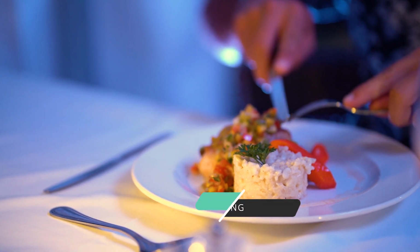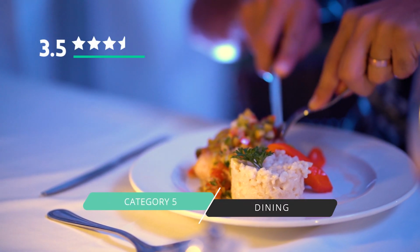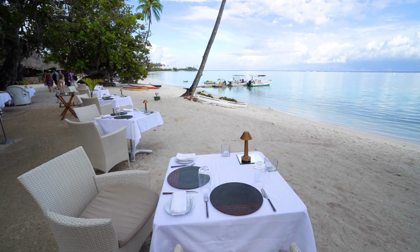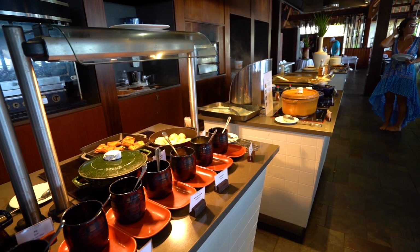Our fifth category is dining. Dining, we rate 3.5 stars. Last time we were here, dining was the highlight of our stay. Everything from breakfast and the flakiest croissants you've ever seen to the beautiful dinner at K Restaurant, which is that expensive fine dining restaurant. It was outstanding. And we're sad to say we were kind of disappointed this time around. Yeah, it was a little bit unfortunate.